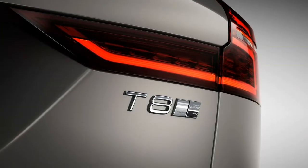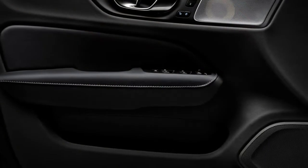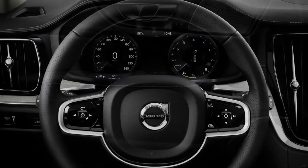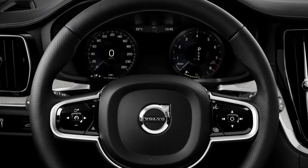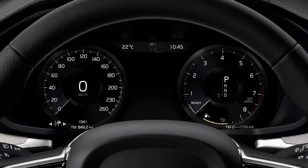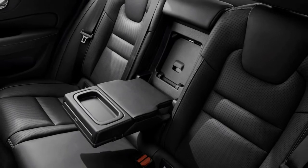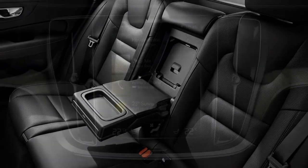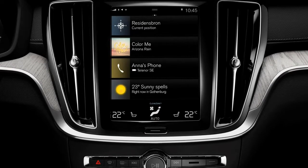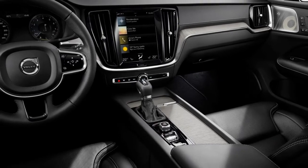Volvo V60, diesel engines. Slowest will be the 150 horsepower D3, which produces 320 Nm of torque and takes 9.9 seconds to accelerate to 62 miles per hour in manual and automatic versions, with both topping out at 127 miles per hour. Claimed fuel economy ranges from 58.9 miles per gallon to 64.2 miles per gallon. The smaller the alloy wheels, the higher the figure.